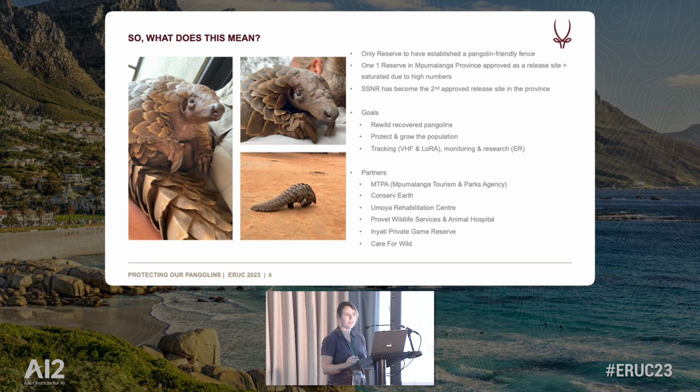And because there have been so many pangolins over the last few years, they're quite saturated. They don't really have a lot of space left for any more pangolin releases. So we've worked with our MTPA, the Mpumalanga Tourism and Parks Agency, and they've approved us to be a release site as well. We're preparing our fence line for this, and we're going to be working with Petronel and them, and Umoya, another rehab center, the vets.